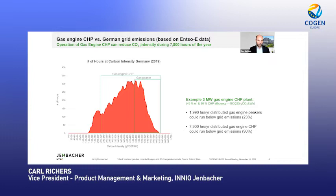if a gas engine-based CHP is operated less than 7,900 hours a year, of course, this needs to be the hours with an electricity demand that's higher than the renewable production at the specific point of time. Operation of a gas engine CHP plant, even on natural gas, is an active contribution to the energy transition and is an active contribution to reducing carbon intensity and CO2 footprint.